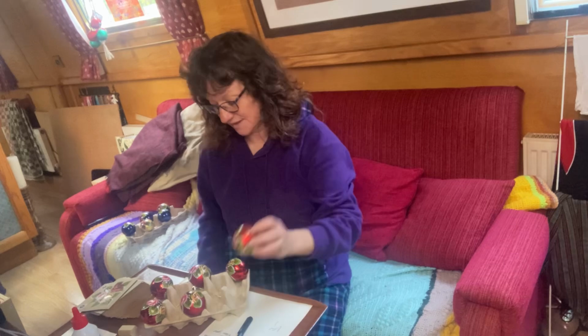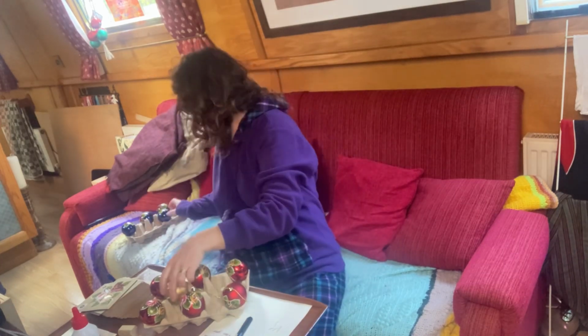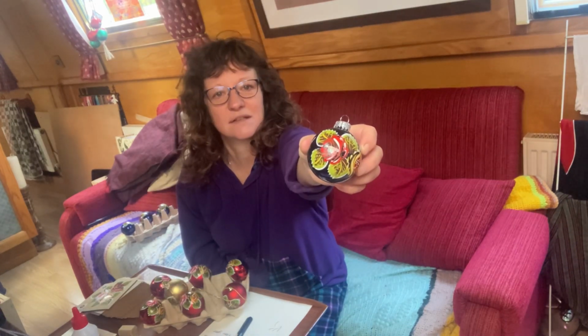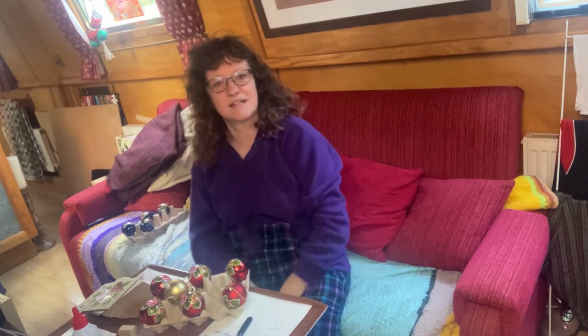We've also got the next collection of baubles which Paul's painted with canal art on. Got some red ones, gold ones and these beautiful blue ones. They're my personal favourites. So they're all ready. Again, package them up, send them off today.